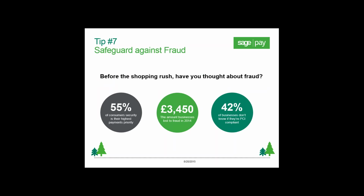So, moving on to our next tip, and this is one that comes up in pretty much every customer meeting I have. 55% of consumers say that fraud is their highest priority when making a payment. And not only is fraud a big issue for consumers, it is for any business as well. From a payment landscape report, we found that the average business lost £3,450 to fraud in the last year, and 42% of businesses don't actually know if they're PCI compliant.